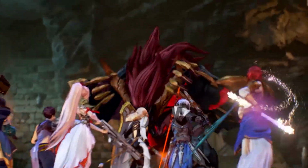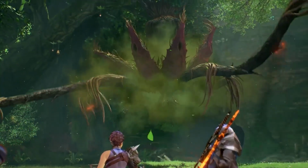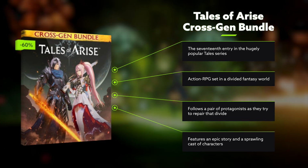Whether you're taking part in epic boss battles or just wandering around its wide and wondrous world. Although be careful while you're doing the latter because, as previously mentioned, there are a lot of giant monsters. Given its sweeping scale, a 60% discount on a game like Tales of Arise is well worth taking advantage of.